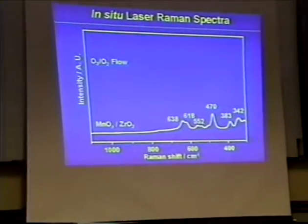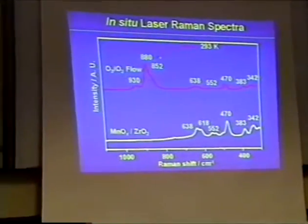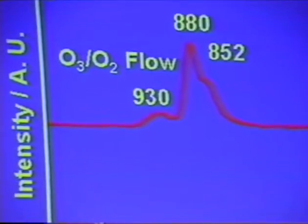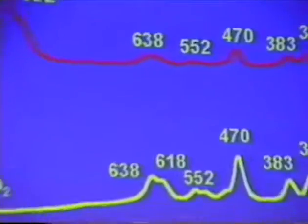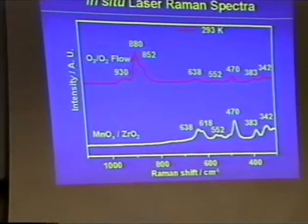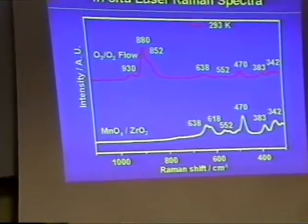As soon as we introduce ozone, what we essentially see is the appearance of a peak at 880, another peak at 852, and a third one at 930. The peaks at 852 and 880 are the peroxide species peaks, which I talked about earlier. The peak at 930 is a combination band. This is at room temperature, about 293 Kelvin.